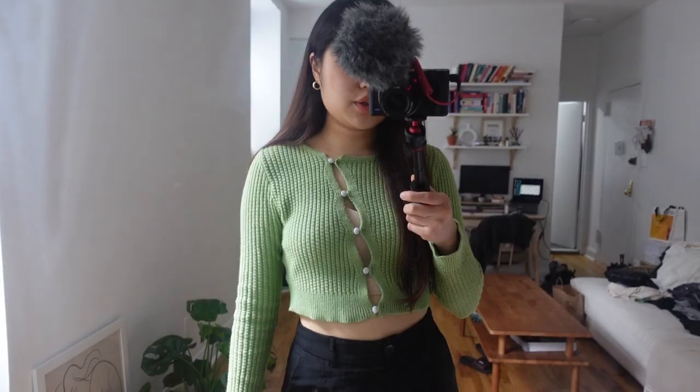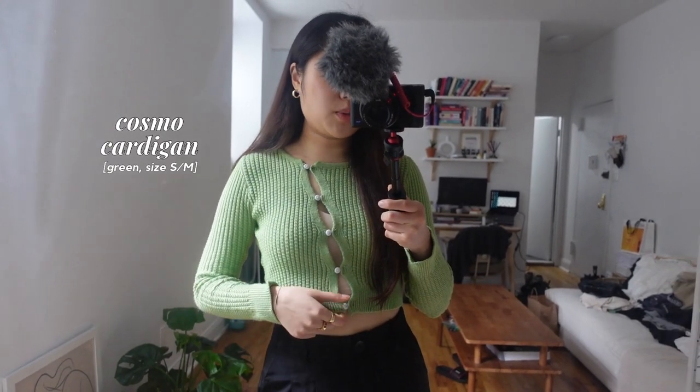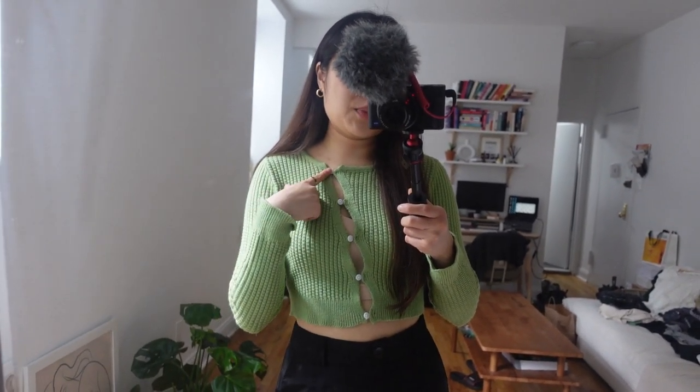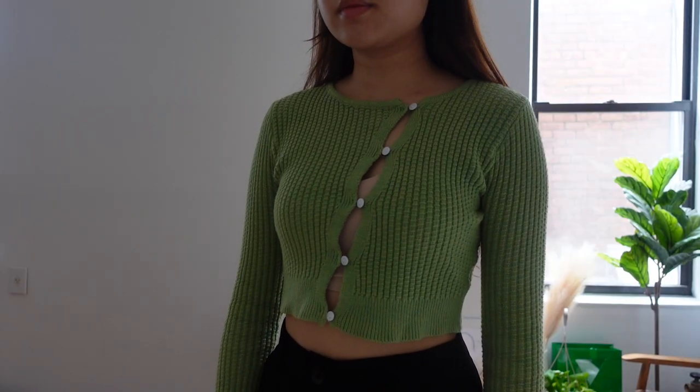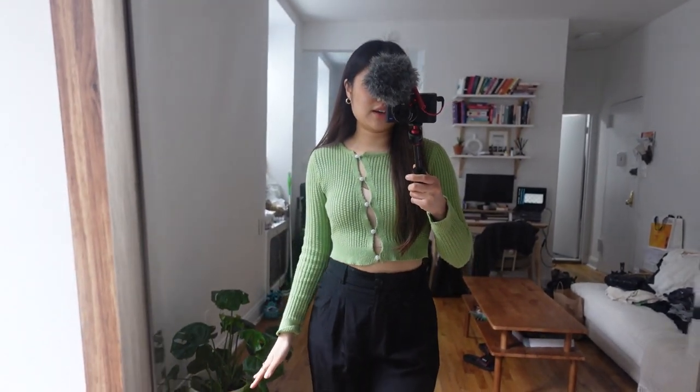So I just got ready. I'm about to head to brunch with one of my friends. So for the top, I have on this green long sleeve sweater. This is probably my favorite piece from the entire haul just because of the detailing and the quality. And I love the buttons that run down the top a little diagonally. So it gives it like a little spin on your classic cardigan.